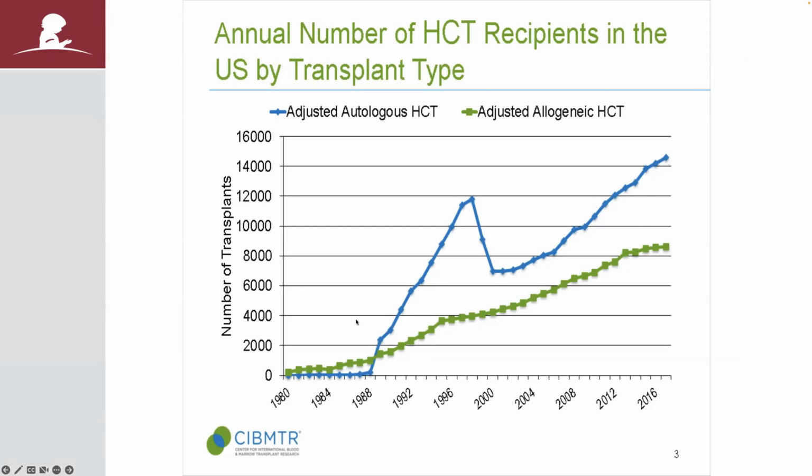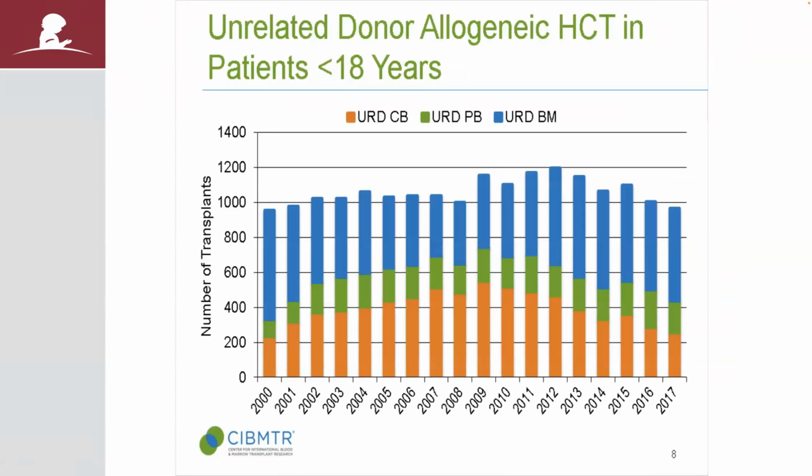So if you look at both of them, allogeneic and autologous, they go line by line. They go together till the 60s. This here is the source of the bone marrow, and again, I will talk about this later. So we have cord blood, that is the CB, and unrelated donor.